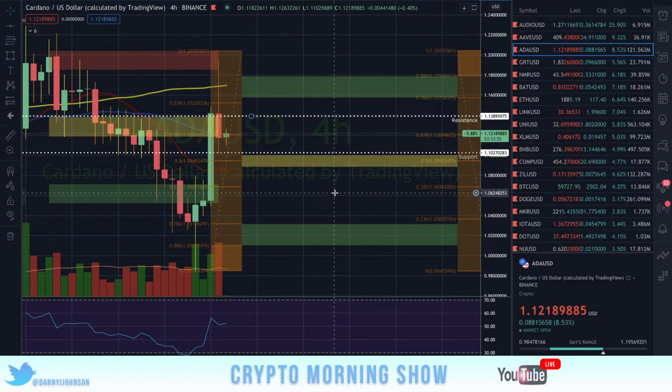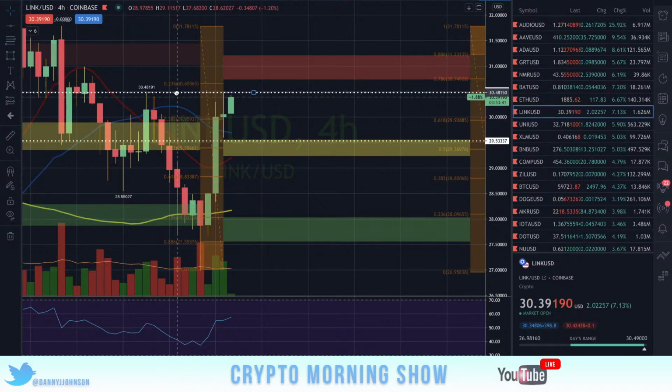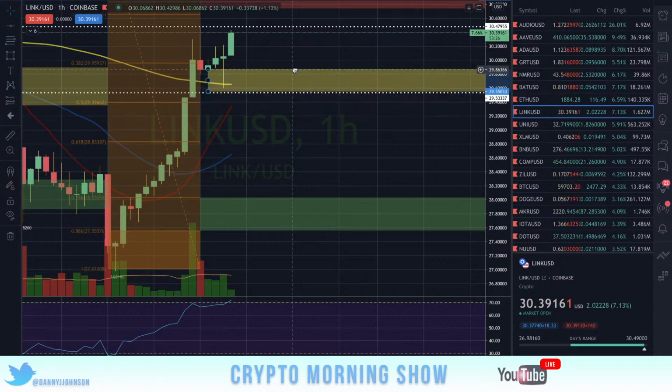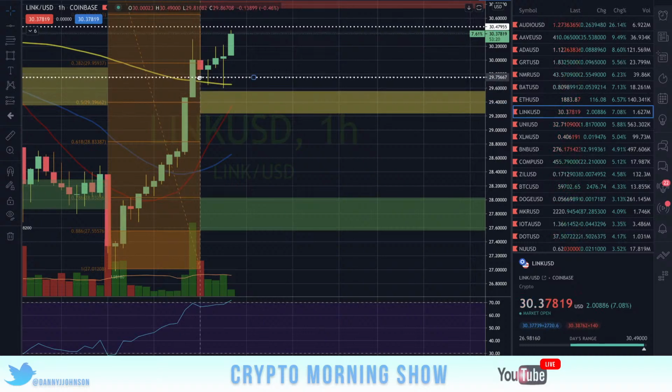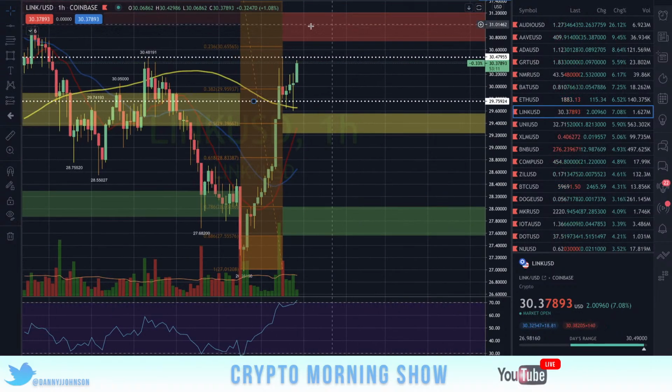Let's move on to LINK. Up 7.06% for the day. We'll have resistance at this previous candle at the 30.48, and support. Let's zoom into the 1 hour, see if we can break those candles up a little bit. Whoops, didn't want to move that. Moving things around. There we go. Support at the 29.76, so we are getting continuation on this run up as we're heading into our sales target indicated in the red here on this Fibonacci.